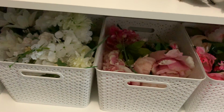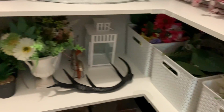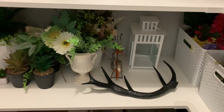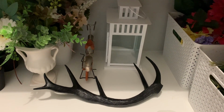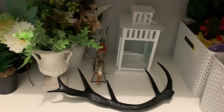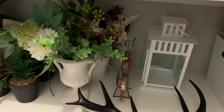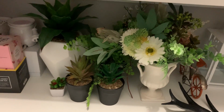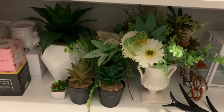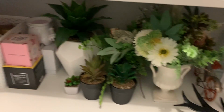So I've got them all there. I know exactly what I've got and they're all sorted, which I love. Then on this shelf, I've just got a couple of random decor pieces, my lantern, my antlers and my bike. I've got a couple of made up vases that I've just pulled out of other rooms that I'm just leaving there for now, as well as a few extra plants, artificial plants that I'll be using around my home.